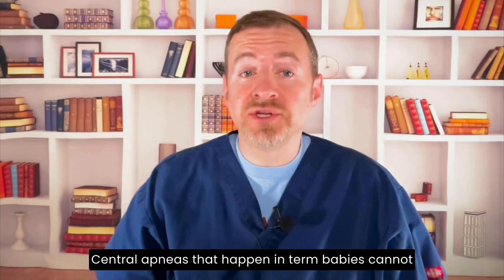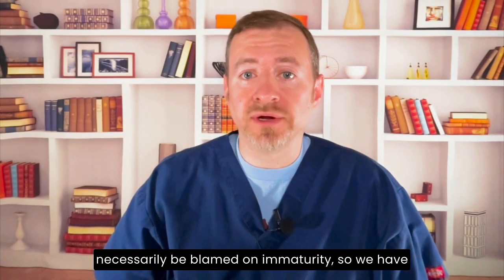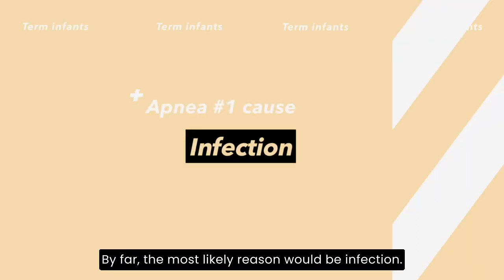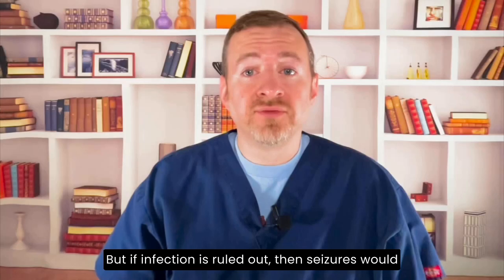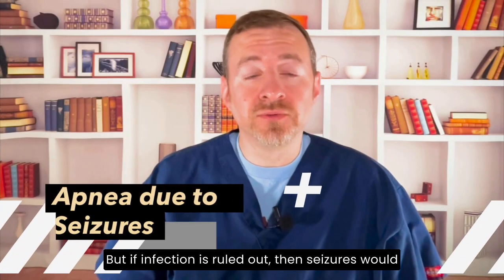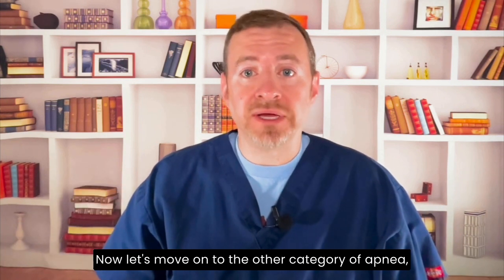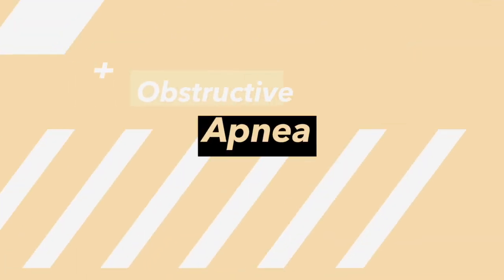Central apneas that happen in term babies cannot necessarily be blamed on immaturity, so we have to consider what else could be causing them. By far the most likely reason would be infection. But if infection is ruled out, then seizures would be the next most likely thing on the list. Now let's move on to the other category of apnea, obstructive apnea.